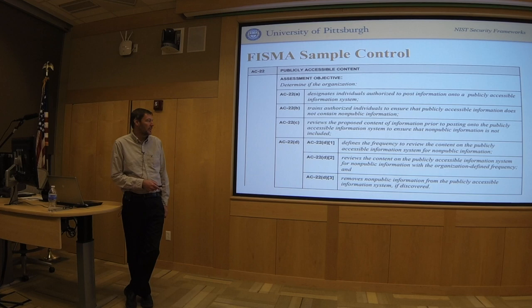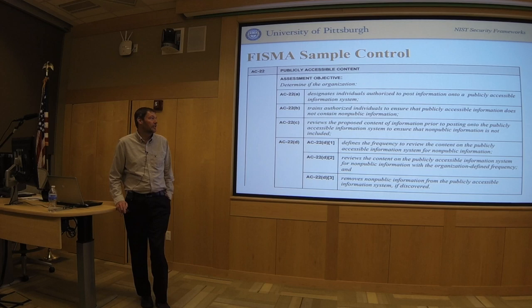But again, you can see this is very prescriptive. It goes down into some fairly detailed options. You know, it says that you should define the frequency to review the content on publicly accessible websites, and then looking for non-public information on the websites, and then remove it on a timely basis. So very prescriptive. We'll compare this to controls for the other frameworks.